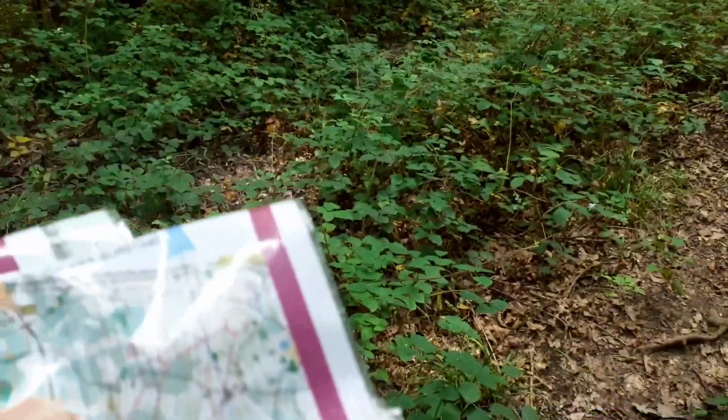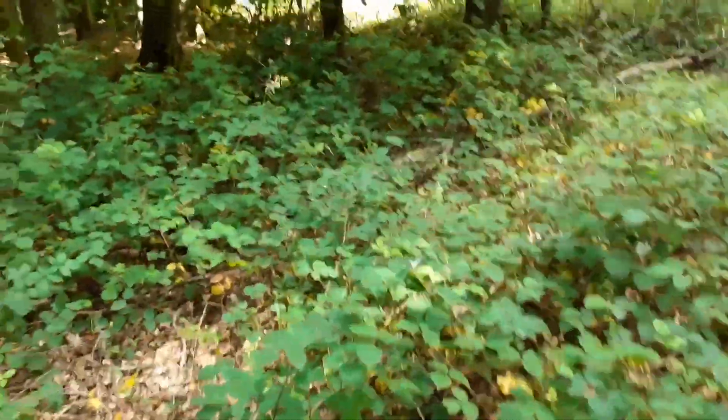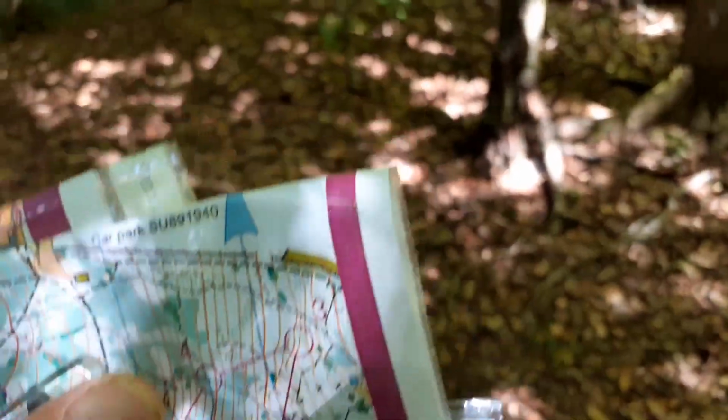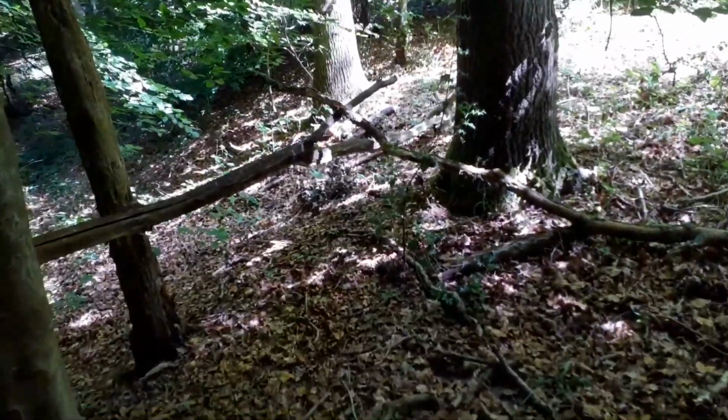And in this horrible undergrowth should be a control. There's nothing I can physically look for, so I'm just going to have to plod around in this undergrowth, heading in the right direction. Oh, I can see a little form line drawn on the map near number 3 to show that it's a particular slope. And actually, looking ahead here, you can see there's a bit of a slope. So I reckon it's probably on this slope. So if I follow the slope along, I should reach it eventually.